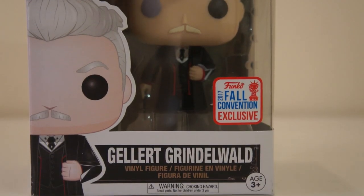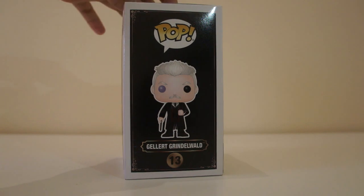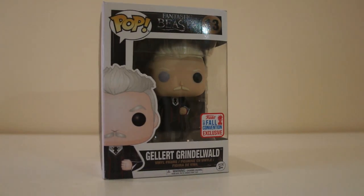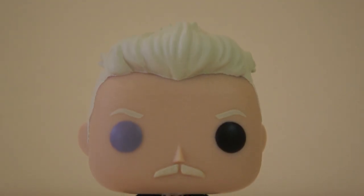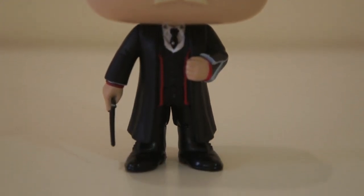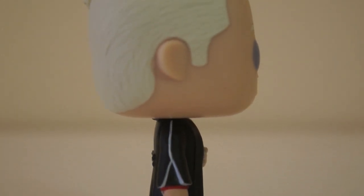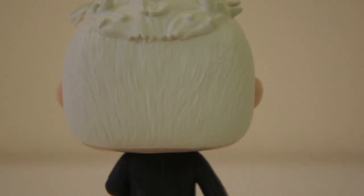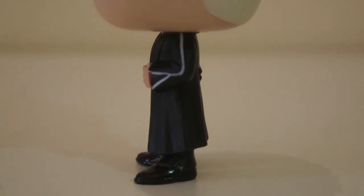The second to last Funko from this collection is the Comic-Con exclusive Gellert Grindelwald from Fantastic Beasts and Where to Find Them. Firstly, I'd like to say props to Funko for not spoiling the movie and releasing this a year after the movie's initial release. If you guys don't know the story, basically there's a character in the original Funko Pop wave which turns into this Gellert Grindelwald, and if you compare the two, the original Percival Graves Funko Pop to this one, they're wearing the same outfit, as Gellert Grindelwald did get transformed at the end of the movie.